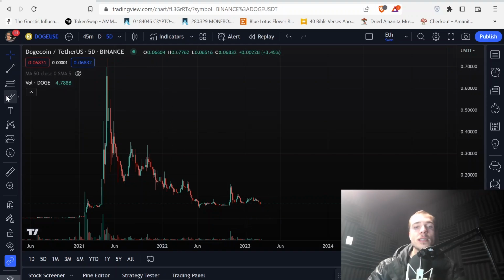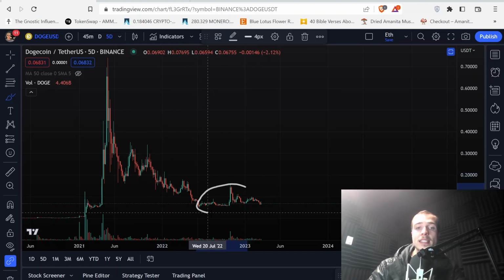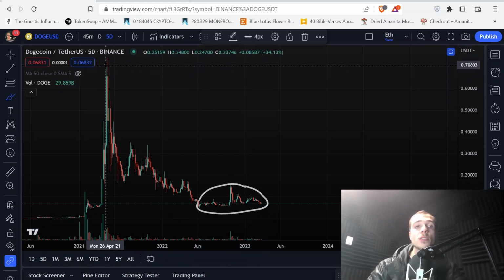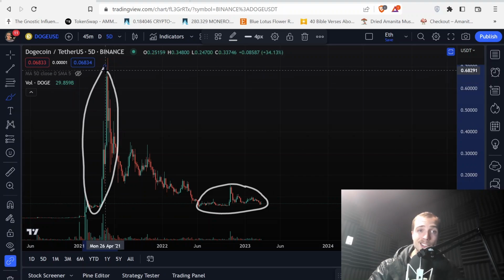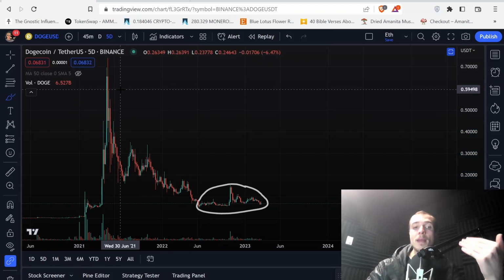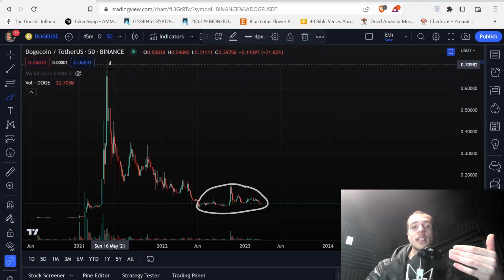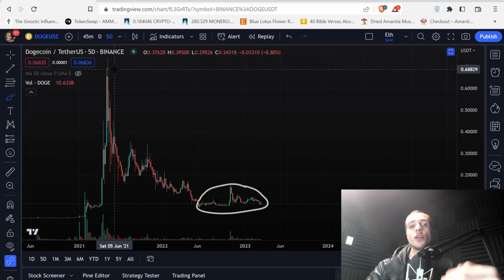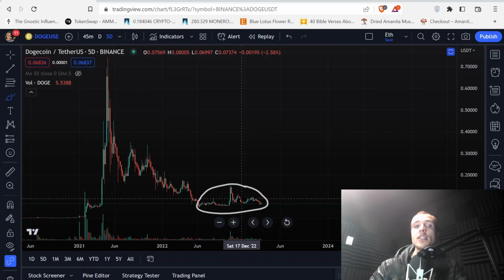Now, one of the things that we're looking at here with Dogecoin is sideways consolidation. Now, what is sideways consolidation? Back here in 2021, we were pumping really hard, so the market was going up. Here in 2022 and mid-2021, you can see that the market was going down. So you can either be marching up in price, you can be marching down in price, or you can have sideways consolidation.